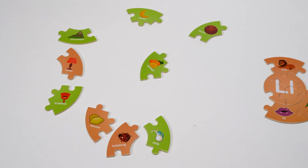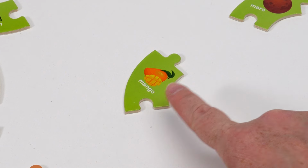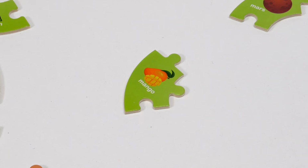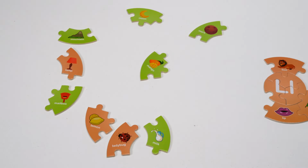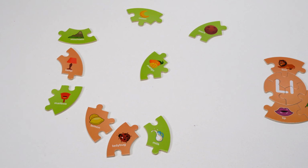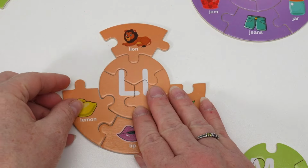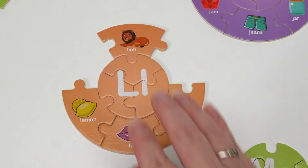Can you find a piece that starts with the letter L that you can eat? What about a mango? Mango. No, that doesn't start with the letter L. That starts with the letter M. What about a lamp? Lamp. That starts with the letter L. But we can't eat it. Yes. The lemon. Lemons we can eat, and they start with the letter L.